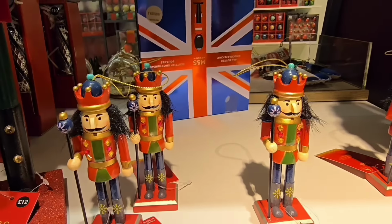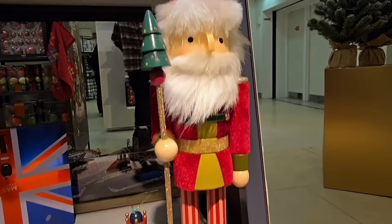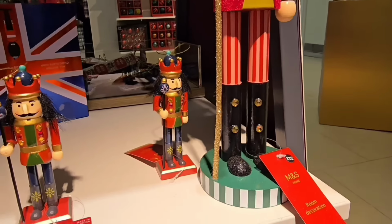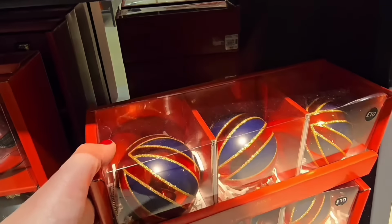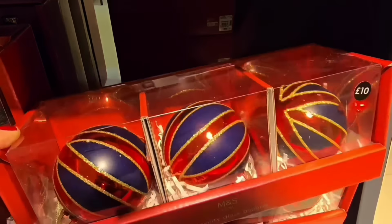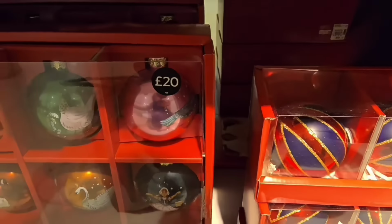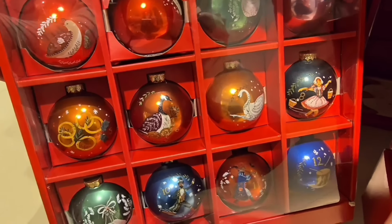And you've got these little mini guys and a nice one, and he also has a velvet jacket. He's nice. And candy cane trousers. He's also 12. And then right here, just at my legs, is some nice Union Jack baubles in a 3-pack. Good value for 10. Those are lovely. And then what do we have here? This big pack. Oh, they're really sweet.